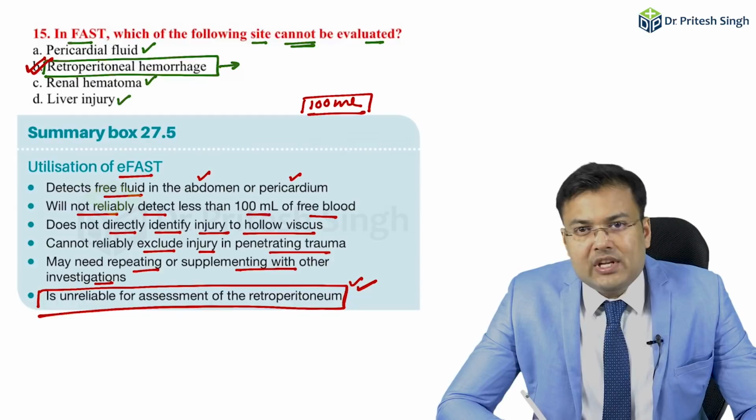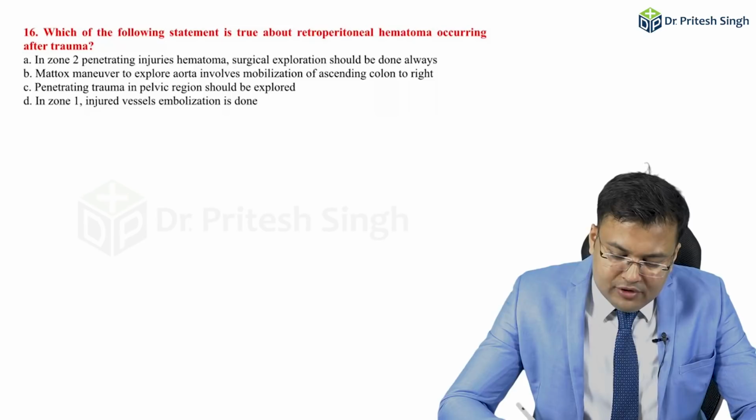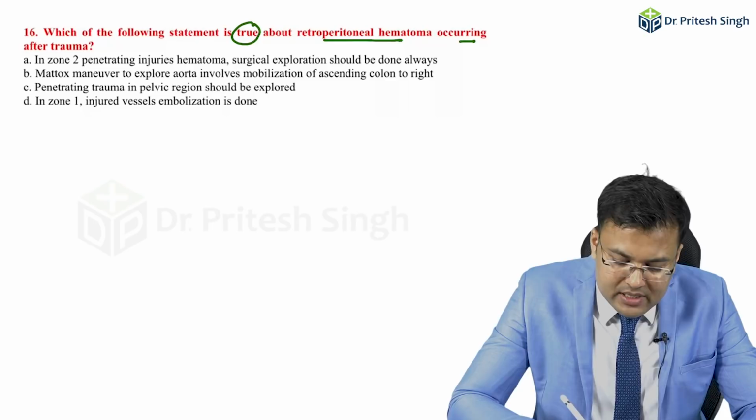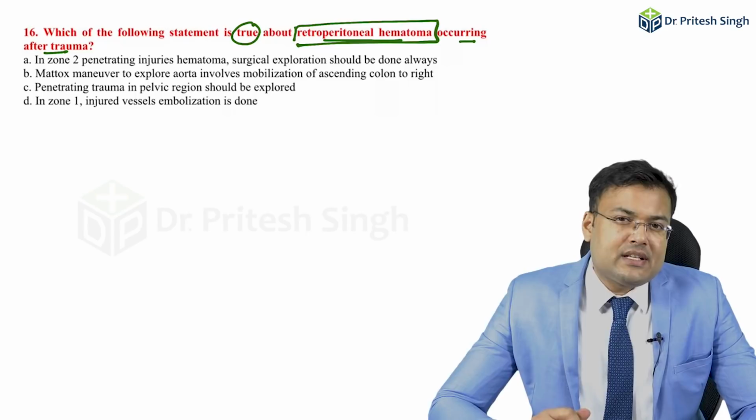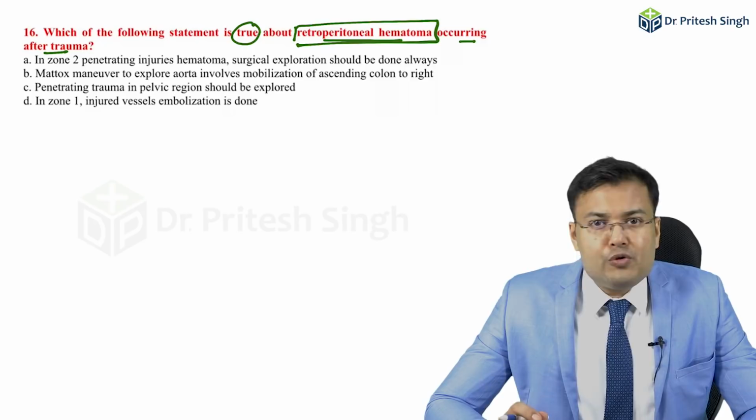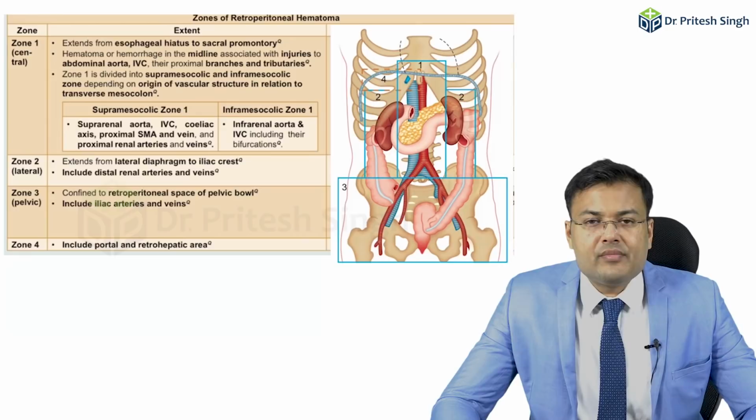Now see this question. Which of the following statements is true about retroperitoneal hematoma occurring after trauma? Retroperitoneal hematoma related questions were asked many times in AIIMS. They asked what are the various zones. Clear? So before discussing the options, we should first discuss what are the various zones and how we are going to manage the injuries of those various zones. So now see the zones.